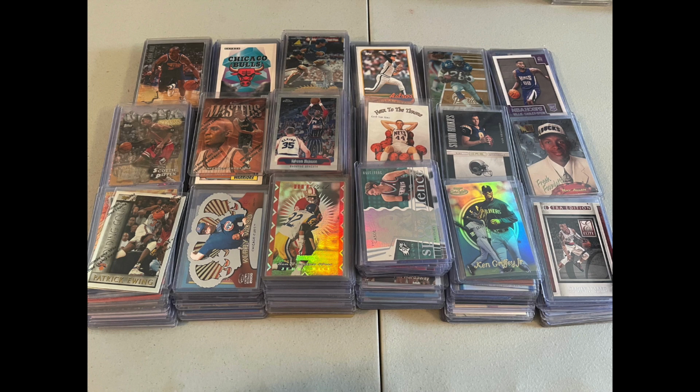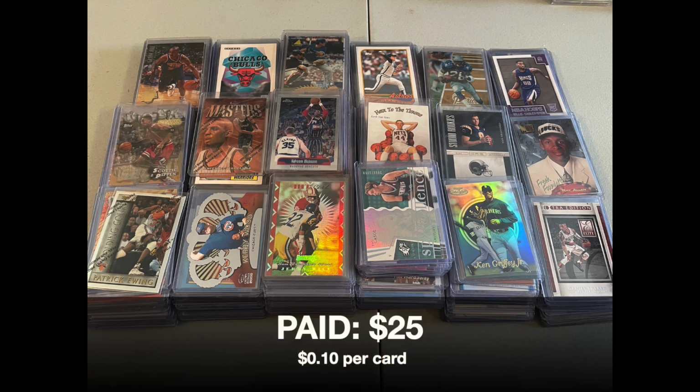In this particular case, I paid 10 cents a card, as this was slightly better than usual. There were 250 cards here, so 10 cents a card. That's $25 for category 2 here.